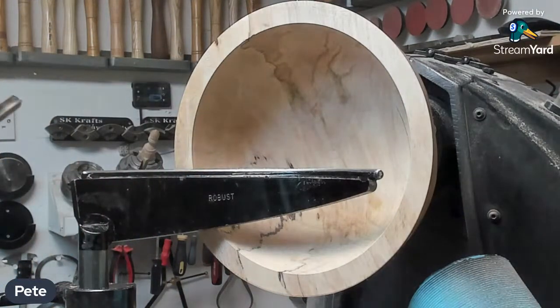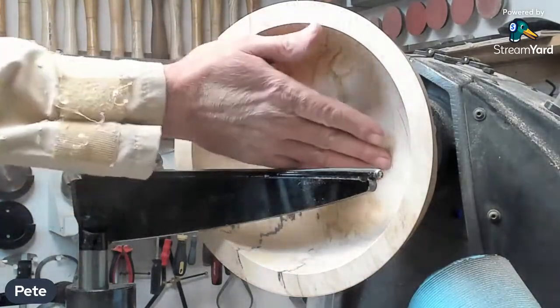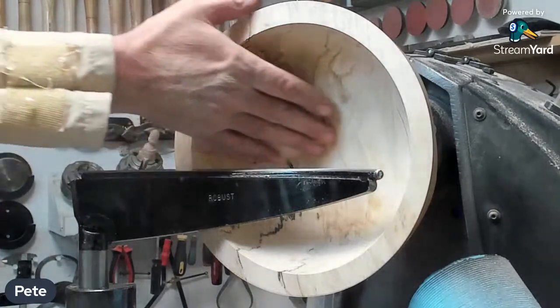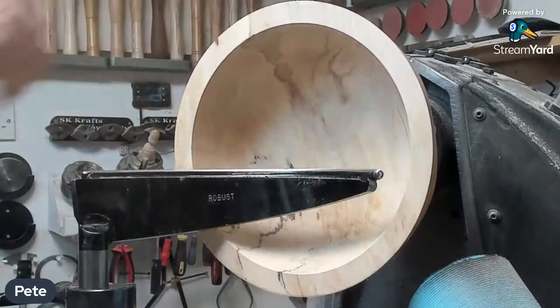I might break that out in a bit, but the 60 degree is more if you want to go down deeper and flat across. Because I'm keeping a fair bit of wall thickness here, I'm thinking I'm going to try and just keep a curve all the way around.